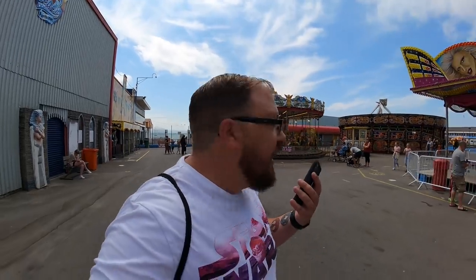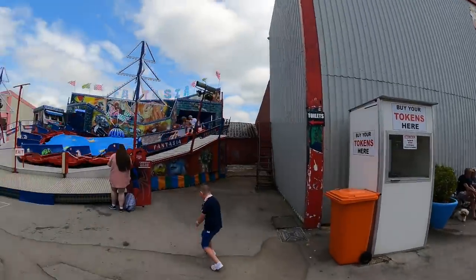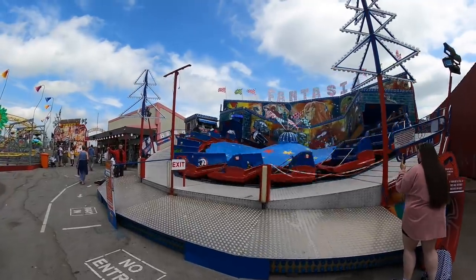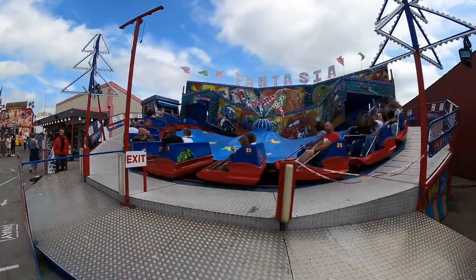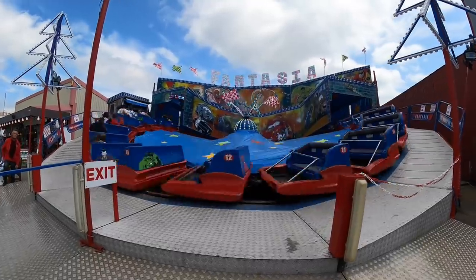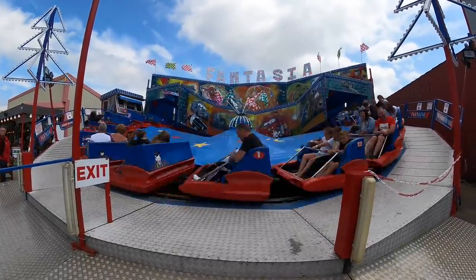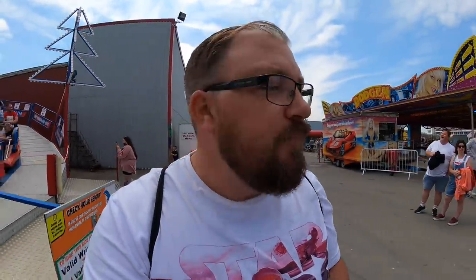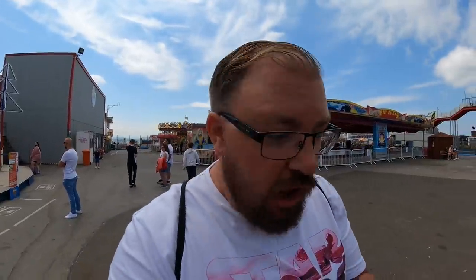So yeah, I've got the carousel behind me. Look at this Super Bowl, it's amazing. Fantasia, it shoots bubbles out and foam and everything as well. Yeah, I remember that one being really good. It's really loud as well. When I've got my phone out of my pocket, I'm on the database. This park actually opened in 1918. So yeah, really old park.